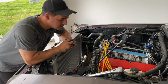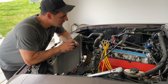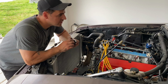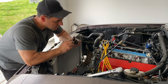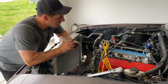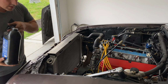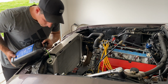Alright, guys, so I've gotten most of the engine put back together. No point in videoing a front accessory drive going on, or the little things that I'm working on now. Clutch cable just sitting here. But I'm going to get it filled up with water, and I want to make sure that there's no leaks. So this is a pretty big moment right here, and hopefully we don't have any issues. Let's see if I'm any good at the pour. Oh yeah.